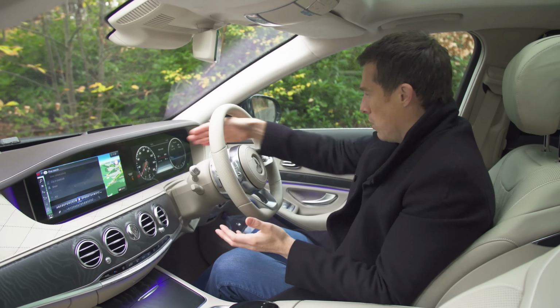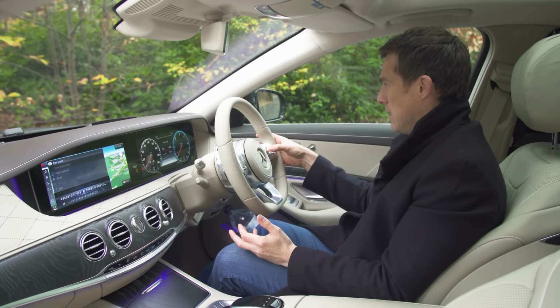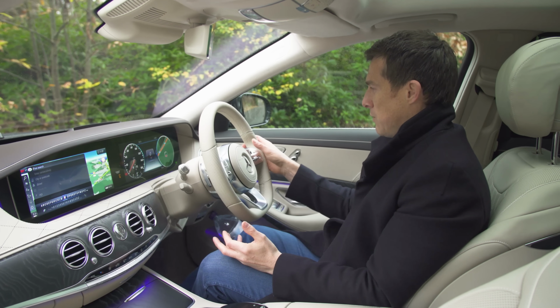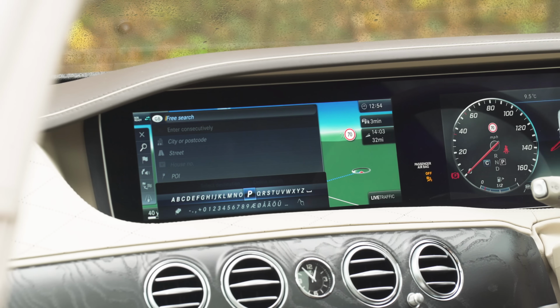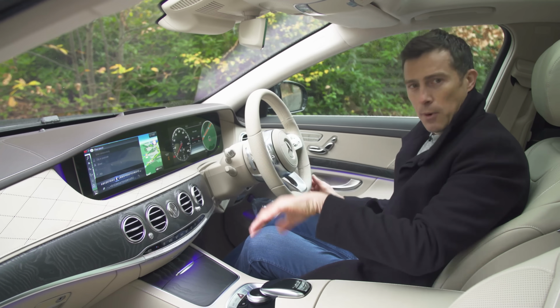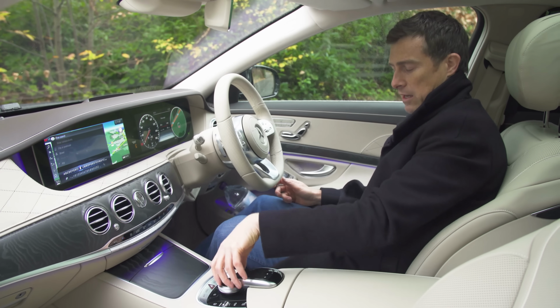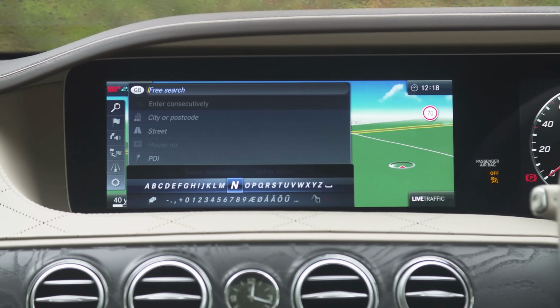You can also control this screen using this touchpad here, so I can cycle through different menus and dials there. So I've got the sat nav, and I can switch it across, then go through the different displays as well. If I want, I can control this display with this touchpad here. It's all right to use, but I'd rather use the swivel wheel, even though it's a bit awkward and ungainly with this touchpad thing over the top.